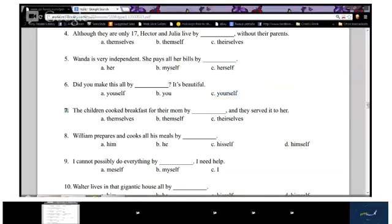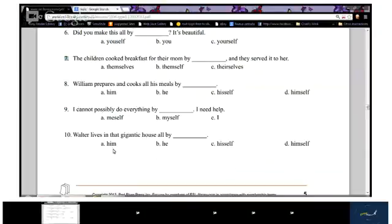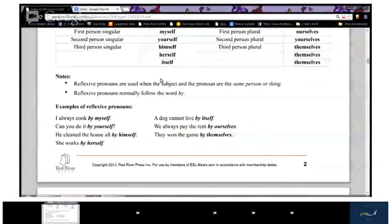Let's go to number 7. This is for Mohsen. The children cooked breakfast for their mom by themselves and they served it to her. Good. By themselves. Perfect. But what is the difference between themselves and their selves? Themselves would be the correct way to say that. You're talking about more than one person there. Their selves, we come up here to our chart. Their selves doesn't exist.